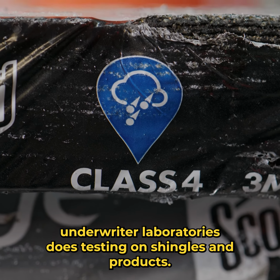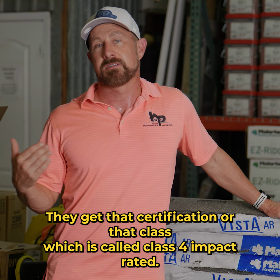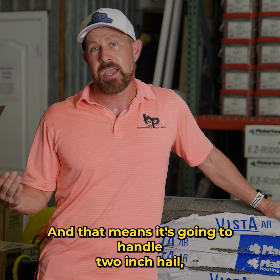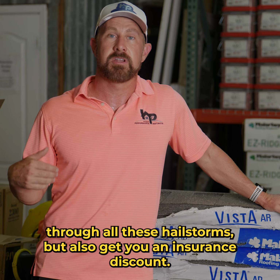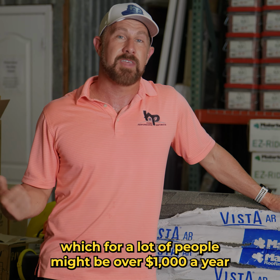Underwriter Laboratories does testing on shingles and products. They get that certification or that class, which is called Class 4 impact rated. And that means it's going to handle 2-inch hail, which is a little bigger than a golf ball. And that's going to help your roof last longer through all these hailstorms, but also get you an insurance discount, which for a lot of people might be over $1,000 a year.